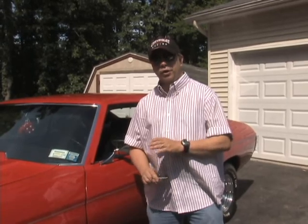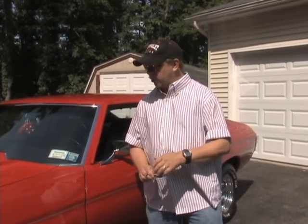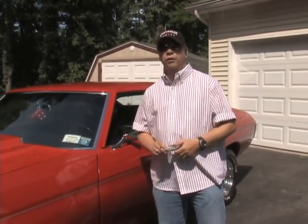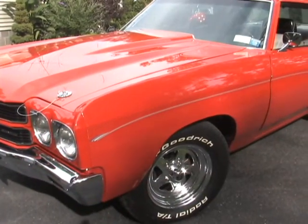And I think once you see all the modification and features this car has to offer, you're really going to enjoy it. So let's start by first taking a walk around and show you some of the great features that the exterior of this car has to offer. Let's take a look at the exterior of the car.